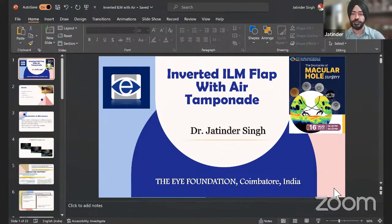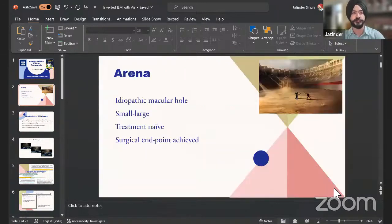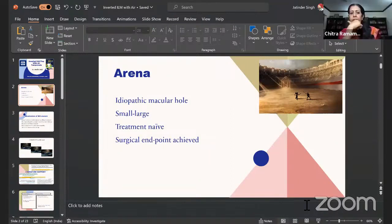Okay, so I'm here to counter what Dr. Sripathi has mentioned. I will be talking in favor of inverted ILM flap with air tamponade. Let me set the arena right. We're talking about idiopathic macular hole.